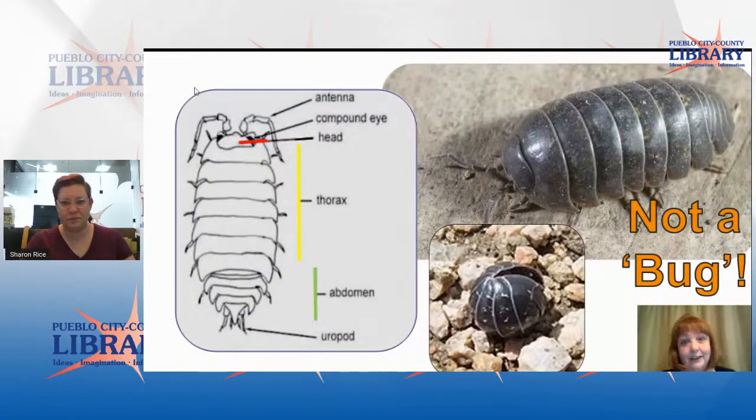And finally, the third little creepy crawly creatures. You might recognize this guy as a pill bug or a sow bug. When I was little, I used to call them roly polies. But these are not really bugs at all. These are in the crustacean family.